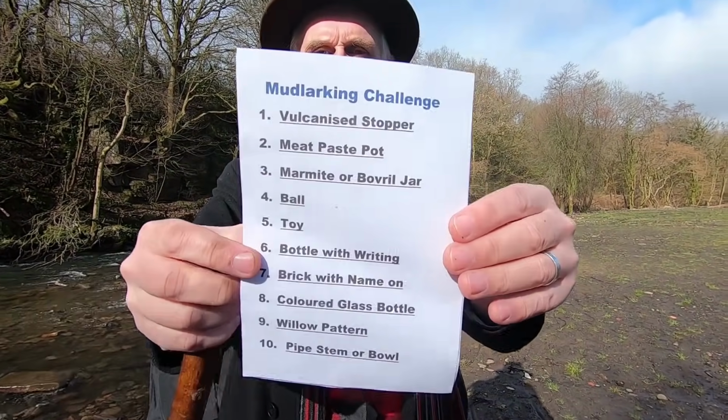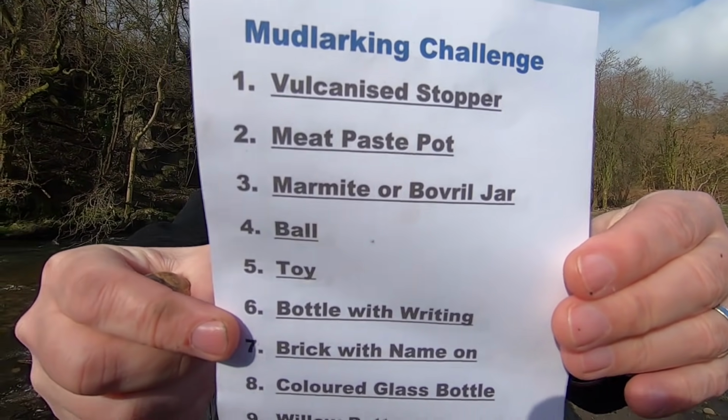Yes, folks, we're back out, we're mudlarking. Got a gorgeous river, a little bit high, but still plenty of scope for us to have a look along the edges, and some lovely scenery, and a dump. What more could a mudlarker want? Well, today we've got more, because we have our mudlarking challenge. Look at that, that's going to be fun.